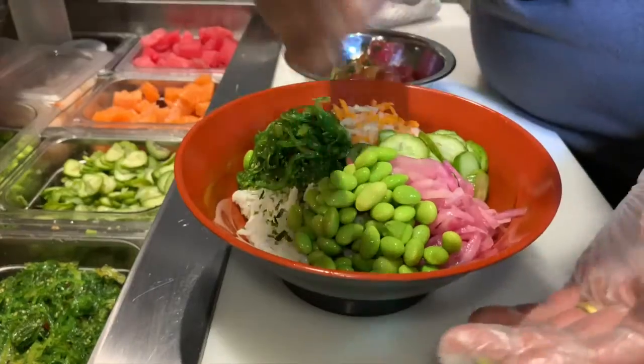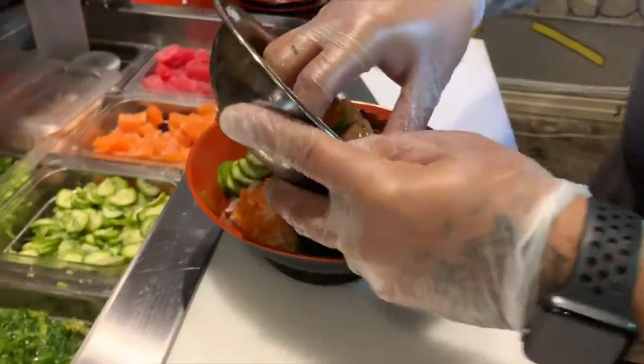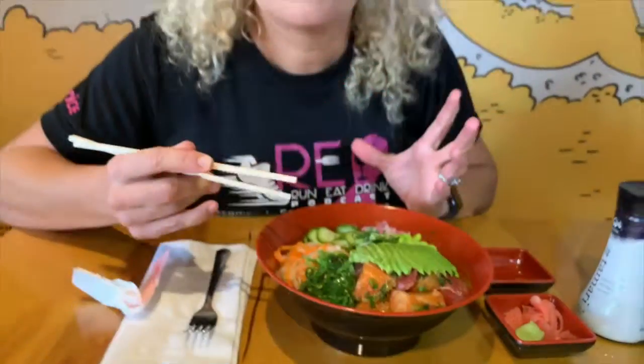Healthy way to refuel. Oh, and there's seaweed salad. Did I mention that? And that's so good because you have that taste of the sea in addition to the levels of flavor that you get from the pickling of the vegetables. So, I mean, it's so fresh. That salty flavor.